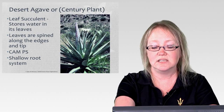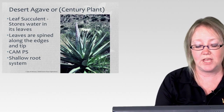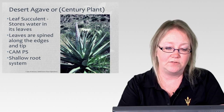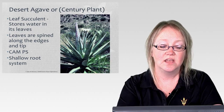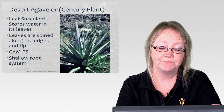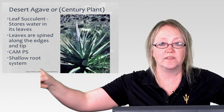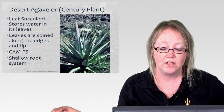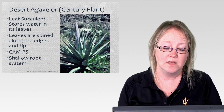The leaves, you can see the spines on the edges of the leaves, very, very spiny, and you can see the shape of those leaves, basically funneling water down into that plant. Once again, using CAM photosynthesis. Most succulents have very shallow root systems, okay, because they need roots that are very shallow in order to suck up as much water as they can as soon as that water gets into the ground. So most succulents have shallow root systems.